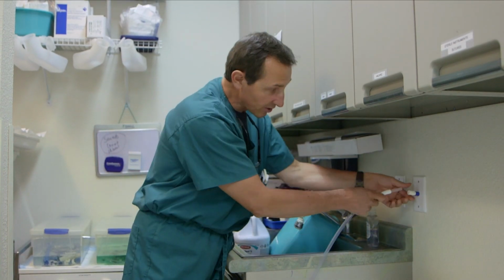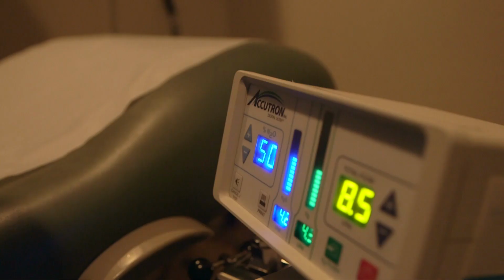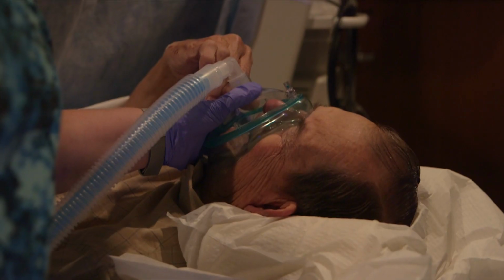We wheel it out when we need it. We set up an exhaust system. In our case, we just send it right into the drains. Any office really can replicate that very easily.